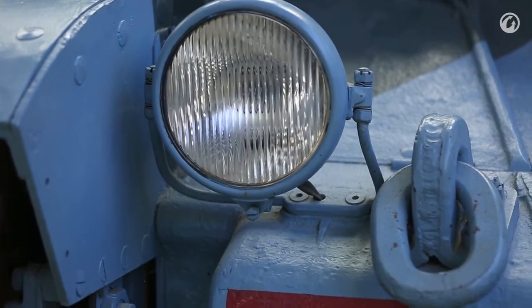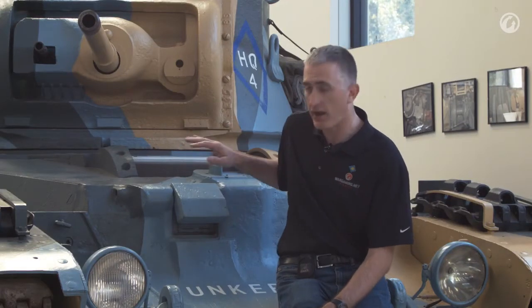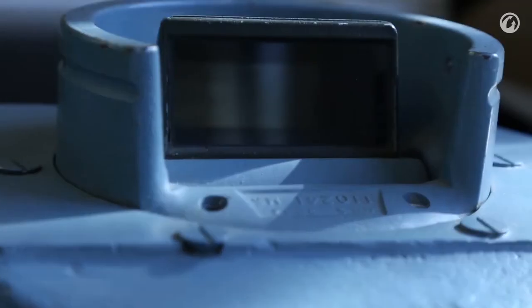Also in the front for the driver, he's got a periscope up here and the direct vision viewport. That's pretty much it for the front, and we're going to go around and have a look at the side.